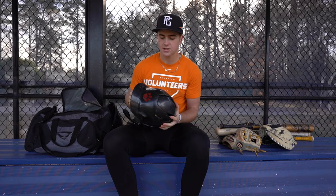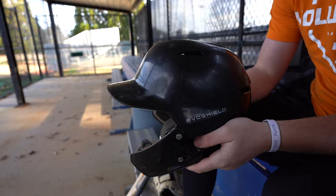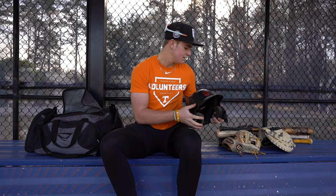Next, got my helmet, South Charlotte. Won't use this for high school season, but got the C-flap on there. Got the Parker Bird sticker on there, you know. Got the paw on the front. Evo Shield helmet.